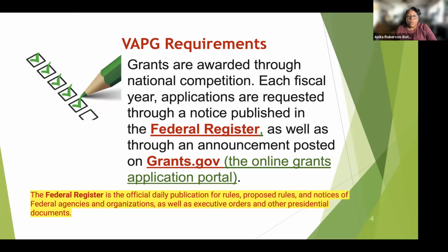actions, or executive orders. And it's also announced through grants.gov, which is the online portal that, if you're going to apply online, this is what you would use to submit your application. However, not every farmer is privy to great internet services. So USDA also allows farmers to submit applications through their state office at Rural Development, and we'll talk more about that.